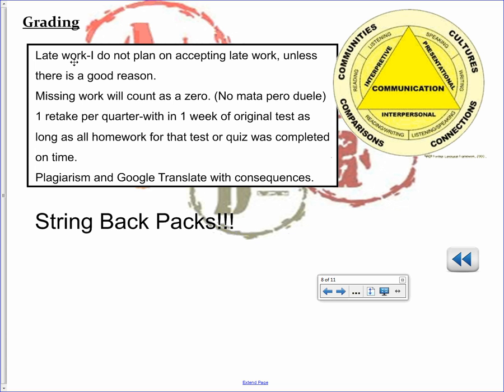This retake is 1 per quarter within the original test. That's changed a little bit. We're going to have opportunities to do retakes on almost every assessment, but it's going to have to be within 2 weeks. We're still formulating this, but kids are going to have an ample opportunity to show us what it is that they can do.